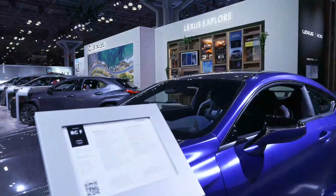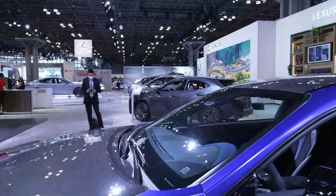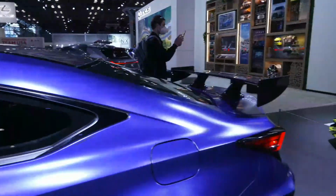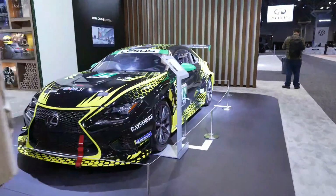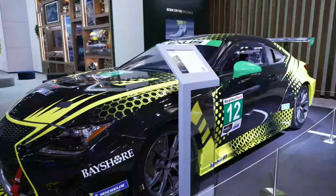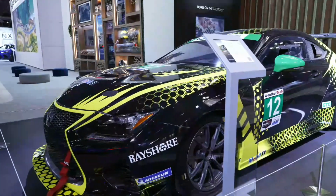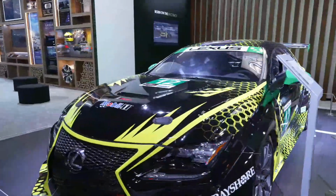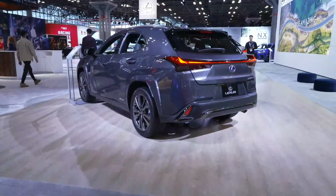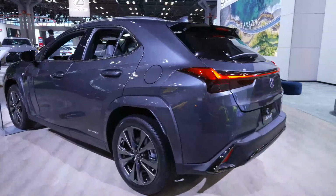RCF. This might be the last generation of your V8 sports car, folks. Get it now while it's still available. Yes, I did see the new Nissan Z. It is amazing. We're going to check that out. And this is the Lexus RCF, fully liveried. That is the RCF. That's the sound.